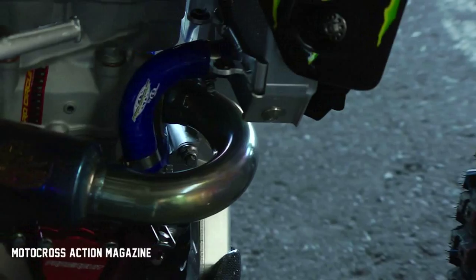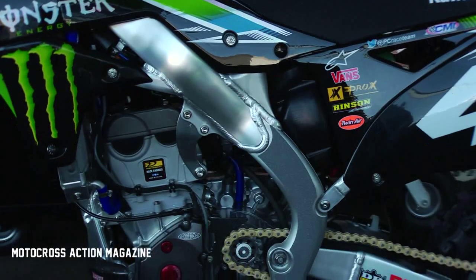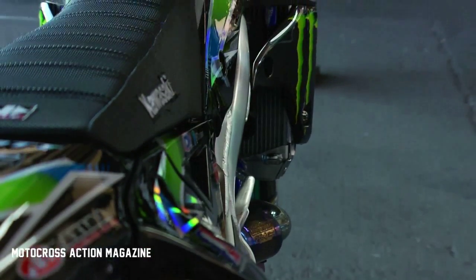And then obviously Pro Circuit exhaust, which we developed for the race team this year, and everything that we develop for the race team always filters down to the customers. Given the sound requirements, sound rules, we think we have a very competitive, lightweight pipe.